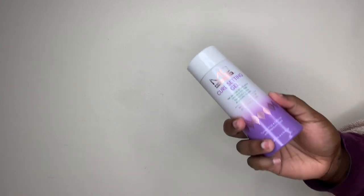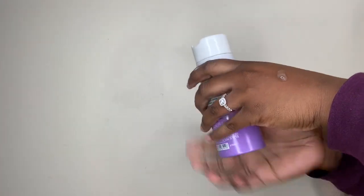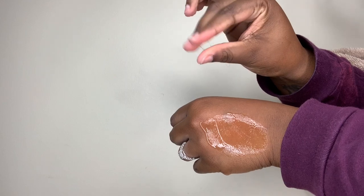Next, I'm gonna go in with the curl setting gel. This says to tame frizz, defines with medium hold. Directions are after curl primer or curl styling potion, smooth small amount through wet hair in sections and clump curls. Air dry, diffuse, or sit under a dryer. Anyway, I'm just gonna do a little bit. Oh! It's running, so we're just gonna add that like that right there, and we're gonna twist her up. We're gonna section her off and twist her up.